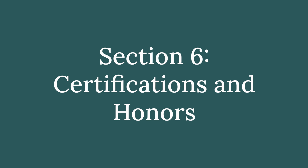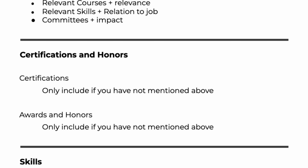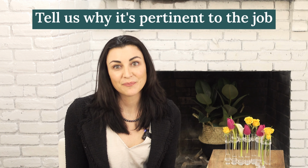The next section is going to be your certifications and honors if they didn't already appear higher in your resume. So no need to relist them if you felt that they were impactful enough to, for instance, be in your highlights section. However, if you have not listed something and it is pertinent to the job, put it in that section and tell us why it's pertinent to the job.